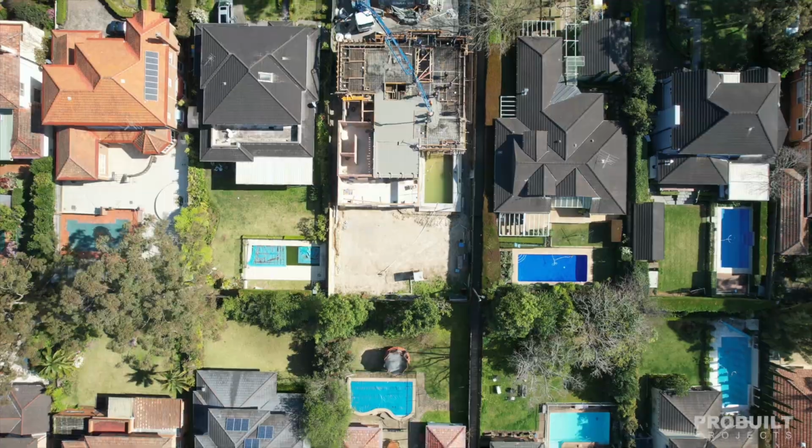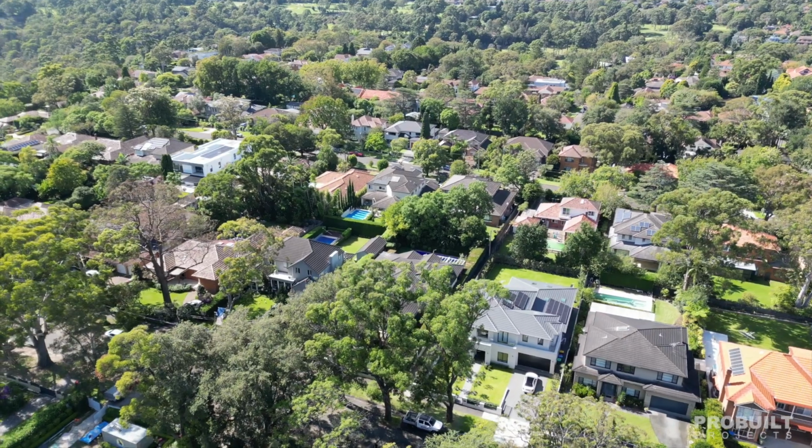And then we decided that we were just going to build because it was an old house, and one of my friends lives on the street, and she said it's a really rare opportunity that a land comes up or a house comes up on this street.